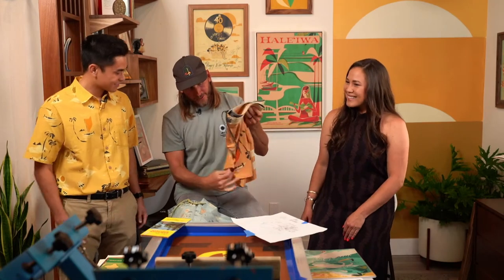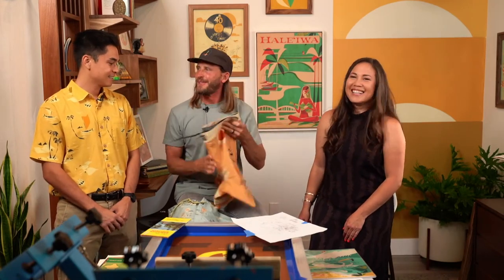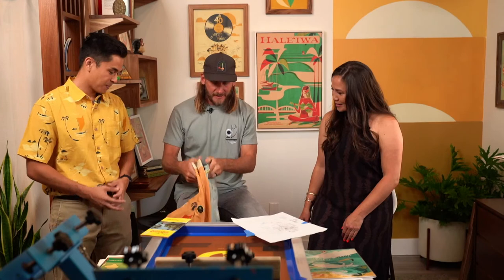Yeah, so I grew up wearing Hurley trunks with the stripes on them. So it's really, really sweet to see that, and stoked to see it in print. Yeah, that's super cool.